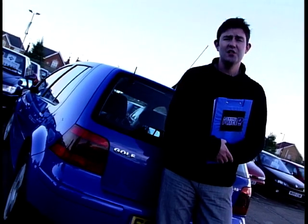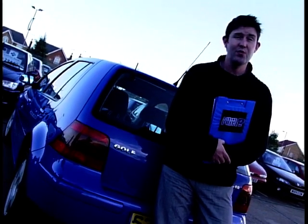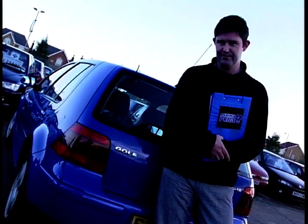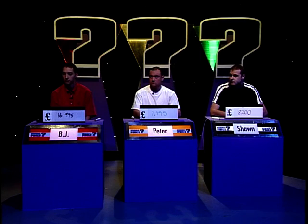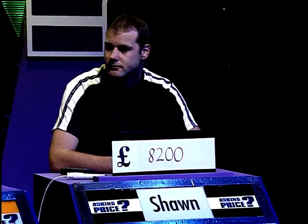There are very few cars that hold their value quite as well as a Volkswagen Golf, and even fewer that hold them as well as a Golf GTI. This particular one will cost you £10,200.